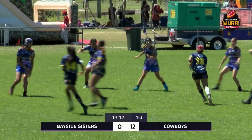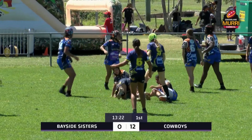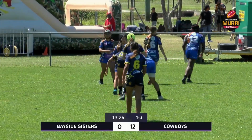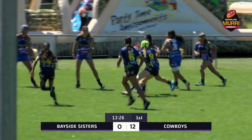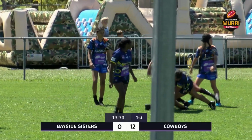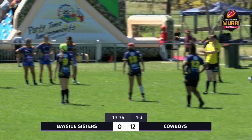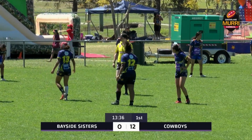Still going well, the Cowboys. Back inside pass to that try scorer. She's going to go for 3. Again, scoop from dummy half. Oh, she's lost the ball. Was it raked? No, referee, yeah. No, just a knockdown.